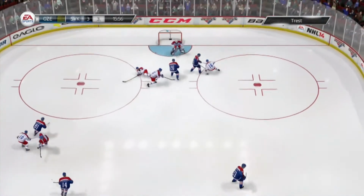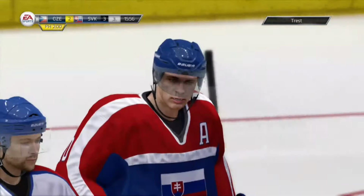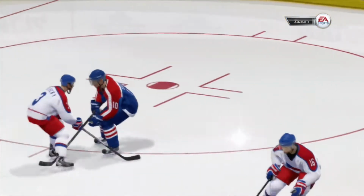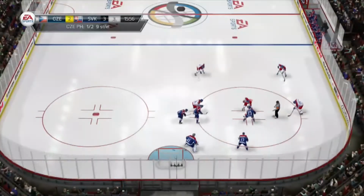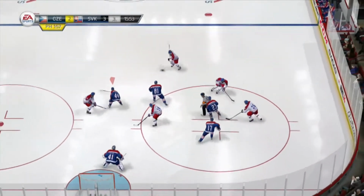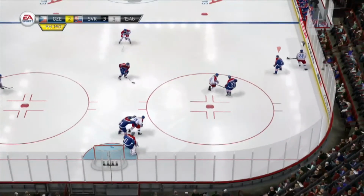Delayed whistle, penalty coming. The Slovaks are down a man with the interference call. Well, this play is going to be called interference, but it's kind of a gray area. I'm not so sure about this one. Slovakia's PK unit tonight, 1-for-2. They get a third chance here. Shot! Oh, did that one ring out? You can hear that all over this place.